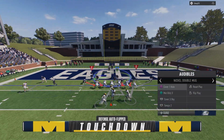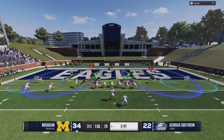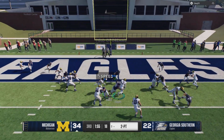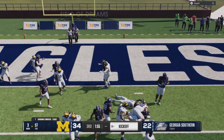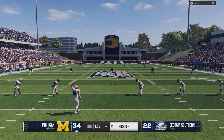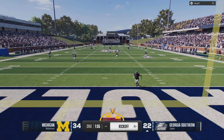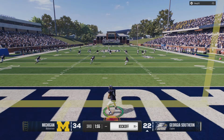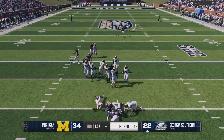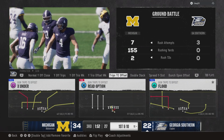No backs with the quarterback as they line up for the 2. The give. This time he'll be stopped short of the goal line. So after scoring the touchdown, he tried to tack on the 2-point conversion but was denied. Michigan 34, Georgia Southern 22. And he's going to run it back. Rolling the dice to bring it out of the end zone did not work out as he stopped at the 13.